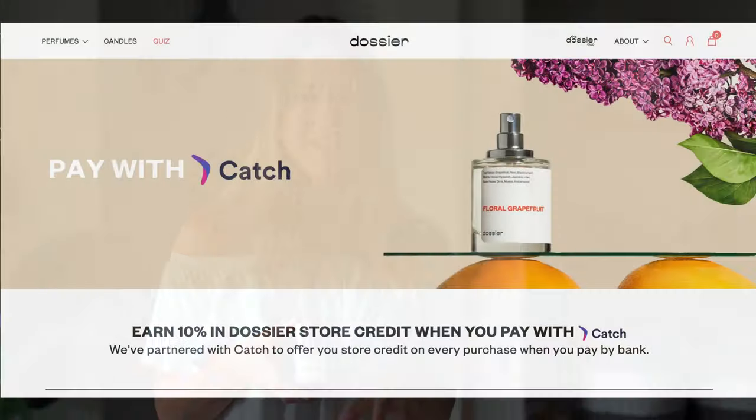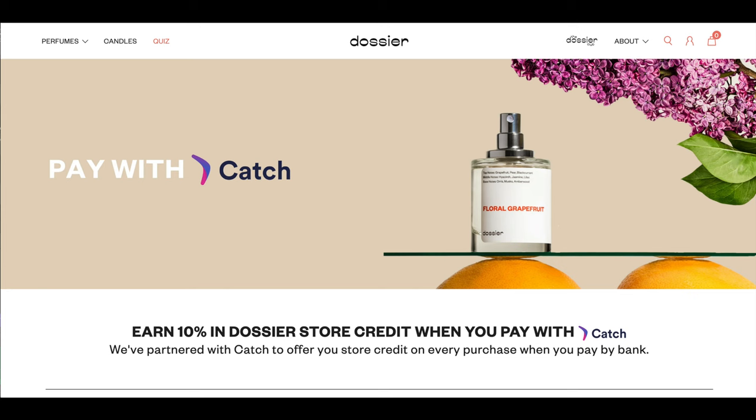Also, Dossier now has a payment method that lets you earn store credit with every purchase. If you use cash, you get a $10 bonus, and you get credit that you can put towards your next purchases. Honestly, their perfumes are so good and so affordable, you're going to want to buy new ones all the time and have a collection, just like I do.